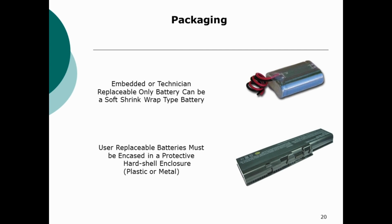If a user is expected to handle the battery regularly or change it out on their own, then the battery has to be protected in some kind of a hard shell enclosure, plastic, metal, or other material. This is because if the battery is dropped or there's an impact event, the BMS or protection circuitry could be damaged, but it might not be evident immediately. And the battery might appear to function properly and only later on would have a malfunction that could cause a safety problem. So packaging is a very important consideration also when designing and assembling lithium-ion batteries.